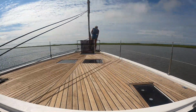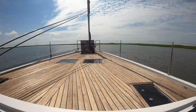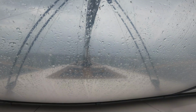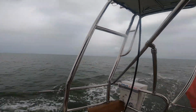Well, leaving took longer than we thought, as the wind and tide had us going in all directions as we tried to get the anchor up. It's very windy here at the front of the boat, so I have my scarf on so I can look out the front. Obviously when we came in yesterday there were loads of lobster pots, so I'm looking out from the bow of the boat. Well, this is not what we expected on our way to Cape May, but it can't always be sunshine. You've got to have the off day occasionally.